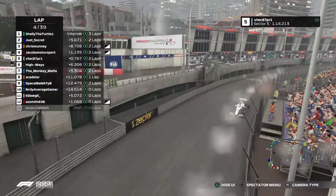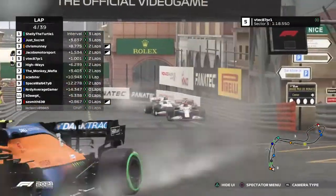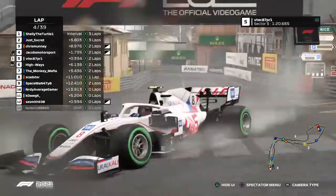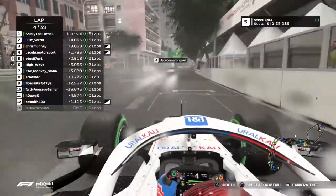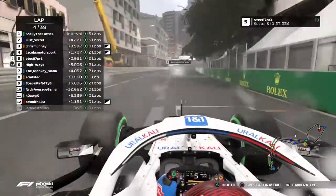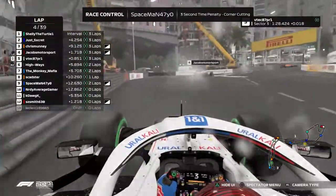VTEC starting to close up in this group as well, making it a 3-way battle for the final podium position at the moment. Jacobs Motorsports a little bit tentative through there. VTEC looking around the outside, thought better of it. That was always going to be a difficult place to make a move. He's going to have to wait at least for another lap.